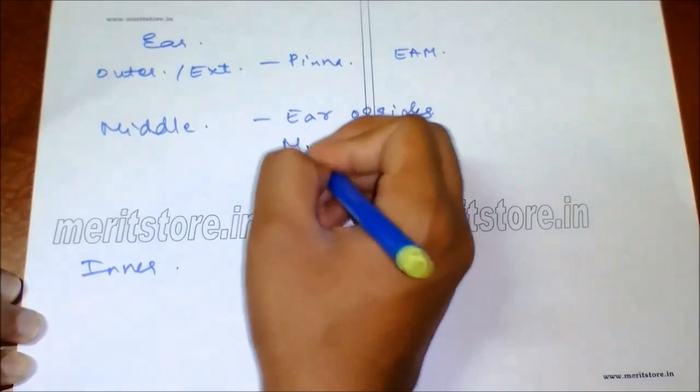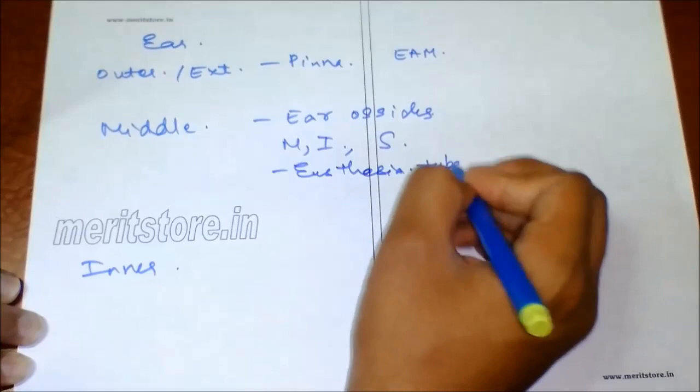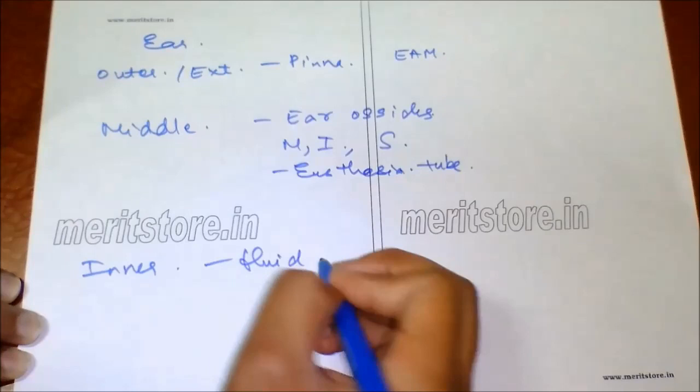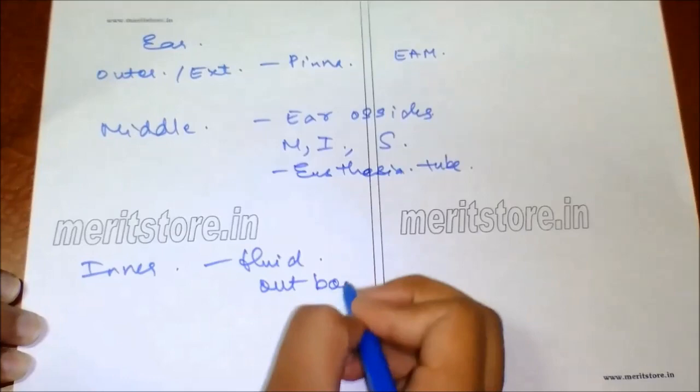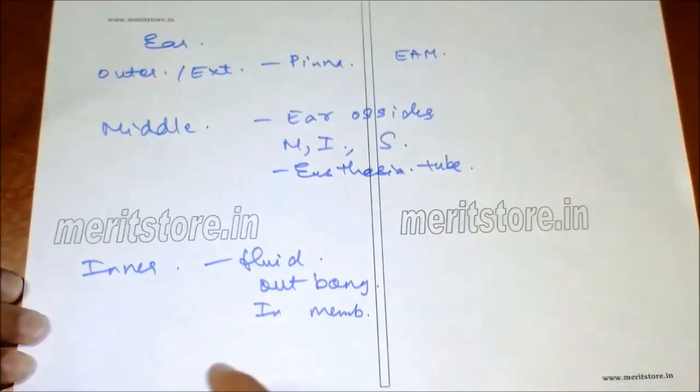The stapes is the smallest bone in the body. The middle ear also has the eustachian tube, which connects the pharynx to the middle ear. And there is the internal ear, a fluid filled structure called the labyrinth, consisting of two parts: the outer bony labyrinth and the inner membranous labyrinth. It consists of the vestibular apparatus, cochlea and otolith organ. These are the parts of the inner ear which help in maintenance of balance.